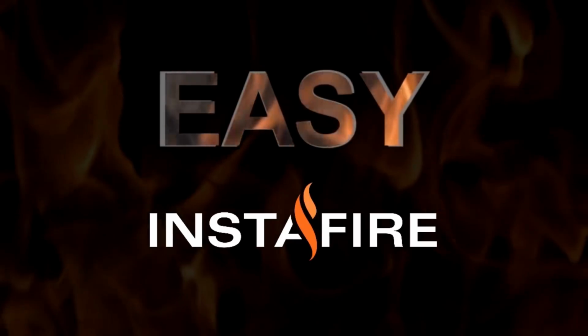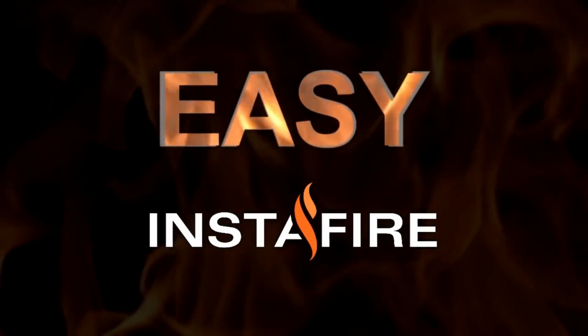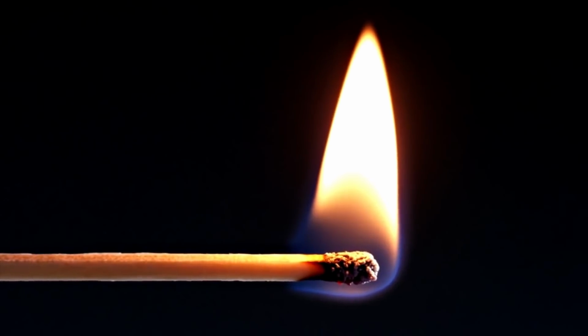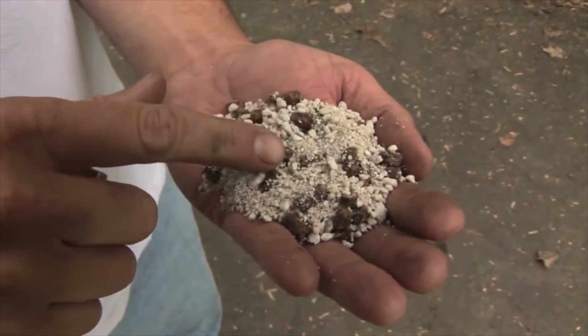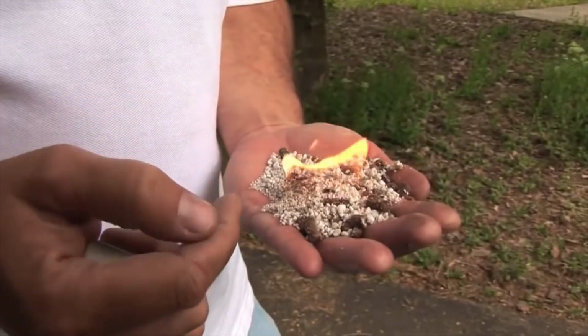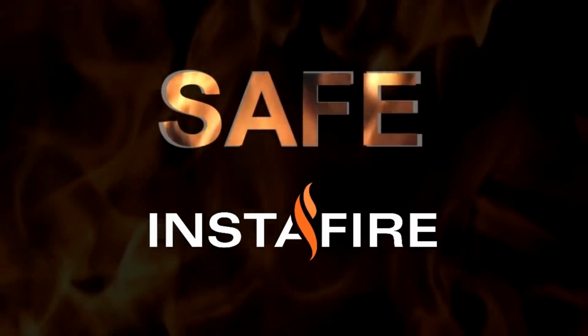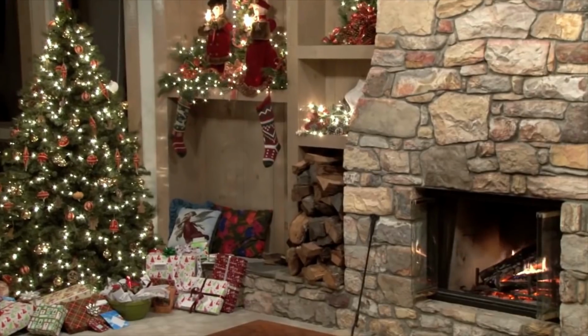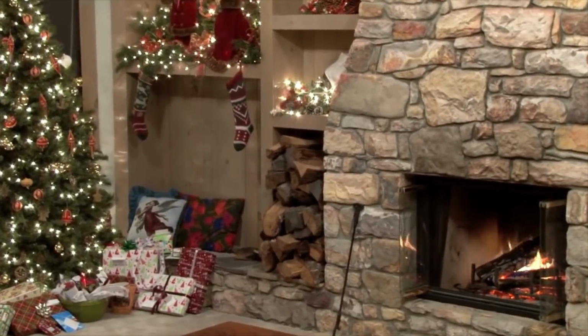Lighting Instafire is as easy as 1, 2, 3. All you need is 1 second, a half a cup of Instafire, and a match or a lighter. Made from wood and minerals and shielded with the patented blend of paraffin makes Instafire inherently safe. So safe that it can be stored near food. So safe that it can be used to start a fire in your fireplace.